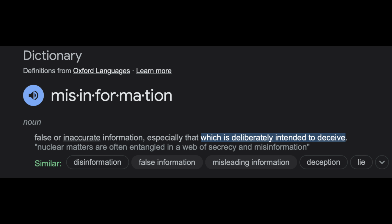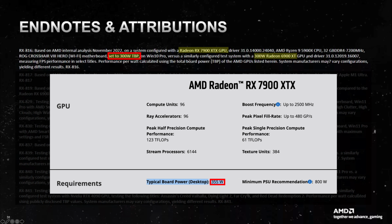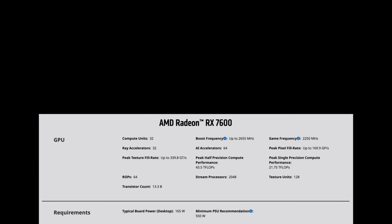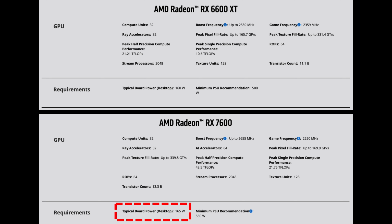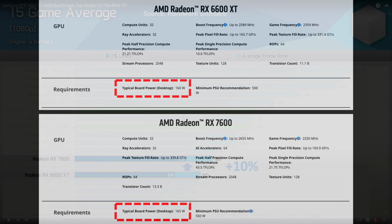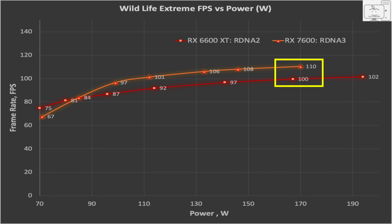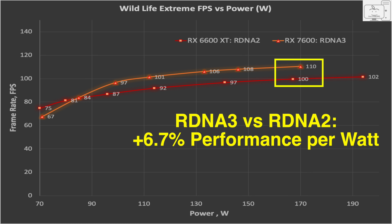In the end, the only claim that should matter is comparing the performance using the settings that is programmed into the GPU's BIOS in the cards you can actually buy. The 7600 has a TBP of 165 watts, and the 6600 XT has a TBP of 160 watts. And since we know the 7600 is 10% faster, the real performance per watt improvement, as they are programmed to run in the BIOS and as it can be purchased, is just 6.7%.